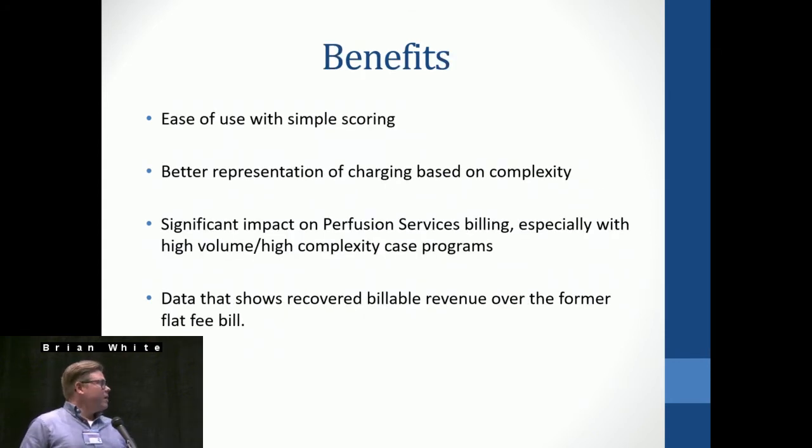So obviously the benefits: it's an ease of use with simple scoring. There's better representation of charges based on the complexity. There is a significant impact on perfusion services billing, clearly, with the number that I put up on the screen, and even more so with a high volume, high complexity caseload. So the data definitely shows recovered billable revenue over the former flat fee billing.